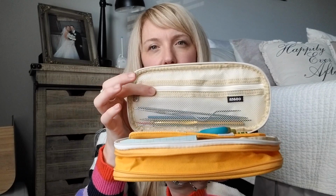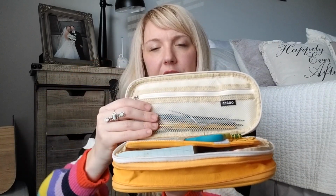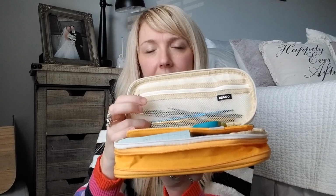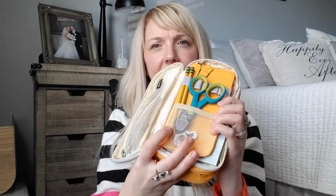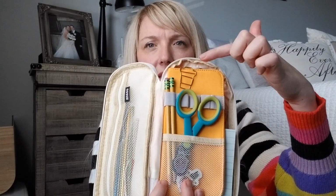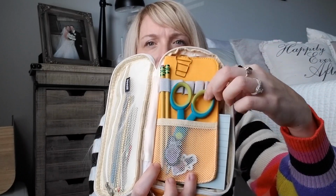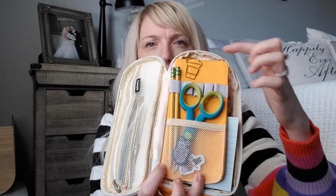So when you open it up on the cover, there's a zipper, and this is where I have crochet hooks, DPNs, and cable needles, and some tapestry needles too. So anything needly is in the zipper pouch. And then in my pocket pouch, there's a couple of pencils, paper clip if I need it, my scissors, and a couple of erasers because my pencil top erasers are always the first to go.